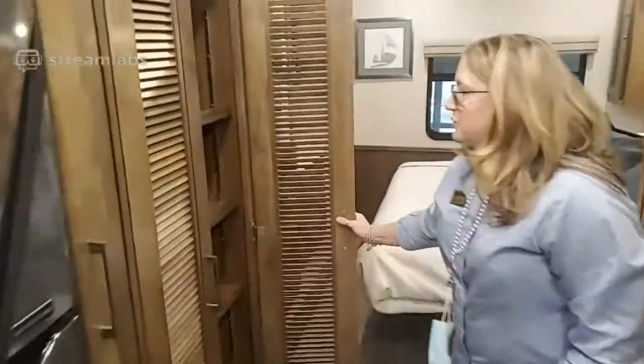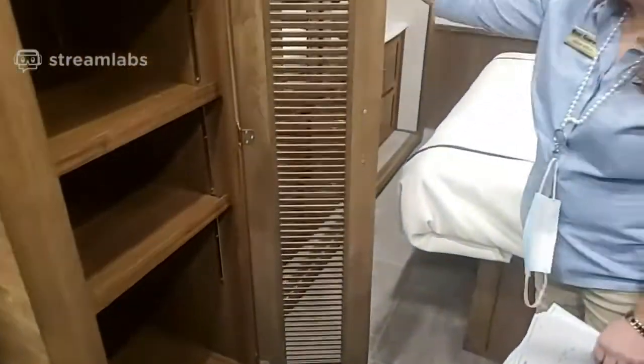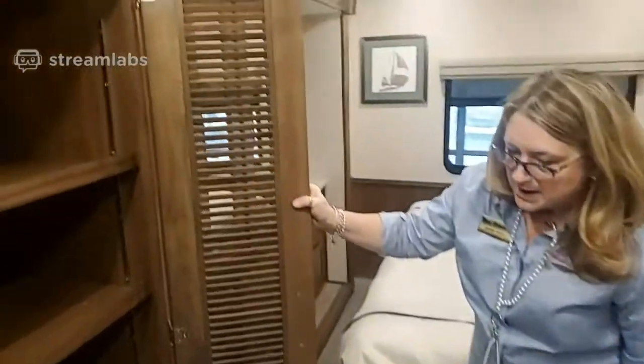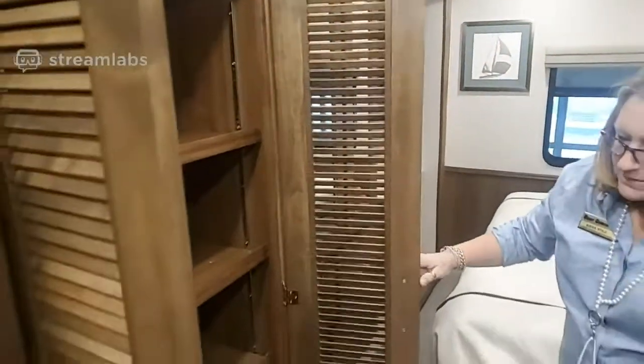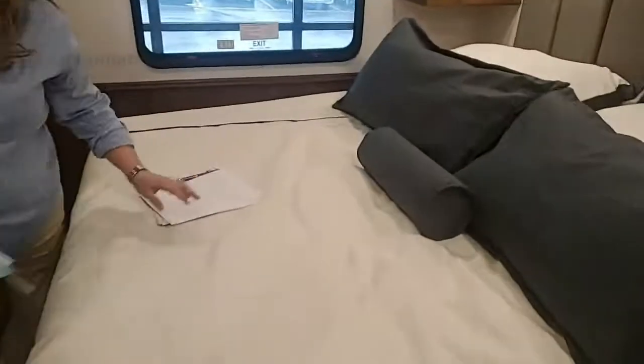And then, of course, great big closet here. And that will usually be roughed in for washer dryer, folks. That's why we have this vented front on the cabinet doors. We've brought it in with just the shelving. And we've got this wall of storage back here.